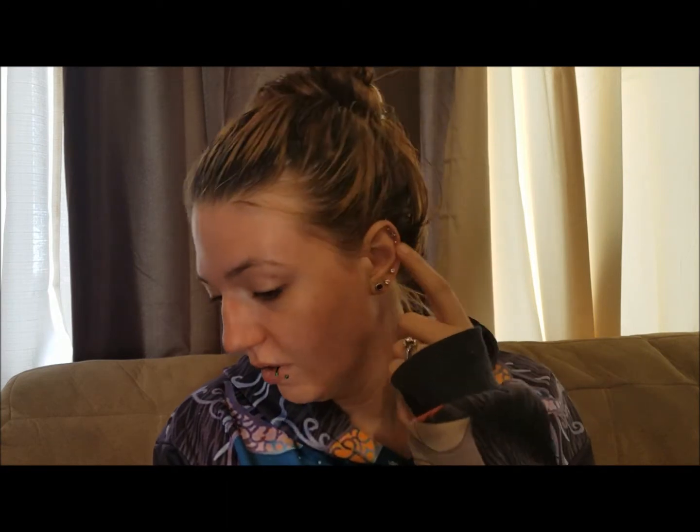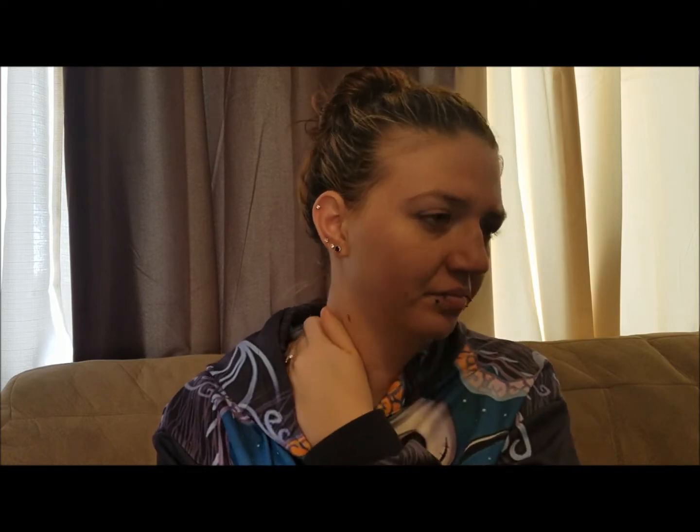I just got some earrings, and then my snake bites here. Went out to dinner the other day with my husband, and I put them in, and I like them. I forgot how much I liked them because I haven't had any jewelry in my earrings for probably like 6 months. It's just the way I was sleeping, I was laying on them and they got irritated, and I just kind of didn't put them back in.